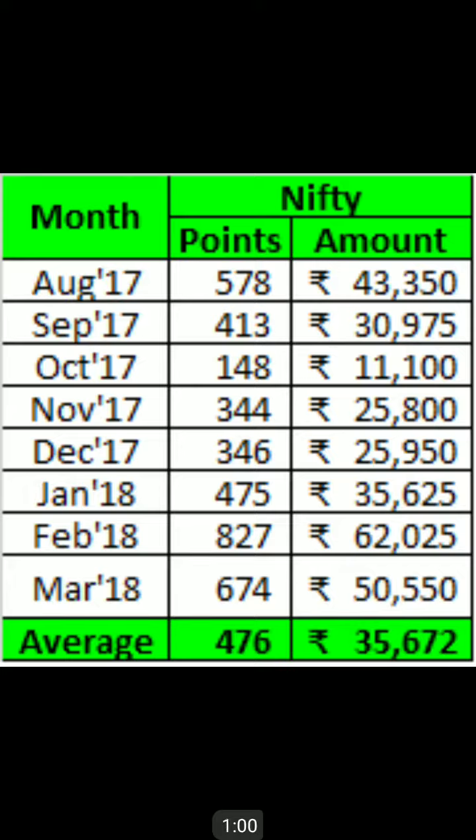So guys, if you're using a platform like Zerodha, you will be able to trade one lot of Nifty by just paying less than 20,000 a lot. And if you would have done that, then this is the amount of profit you would have made.